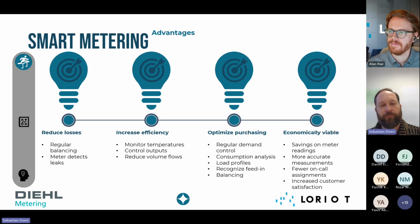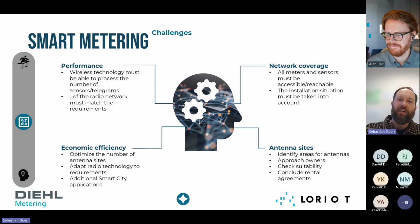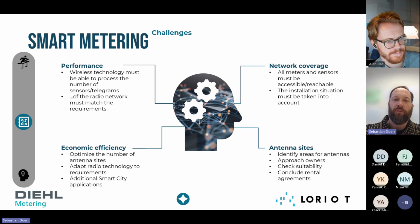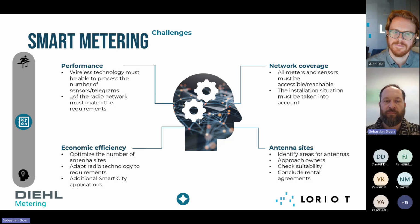The next step is, of course, the challenges of the smart metering. We have the network coverage, the antenna sites, the economic efficiency, and the performance. For the network coverage, we have to reach all meters and sensors. This is, of course, the most important point. We have to get data from all the meters. Otherwise, we have to go to the meters and collect the data by hand.